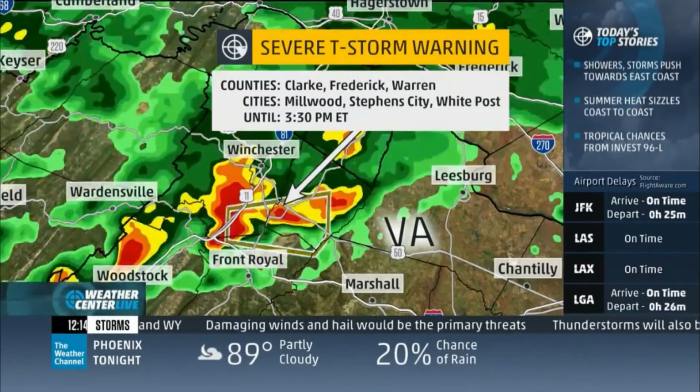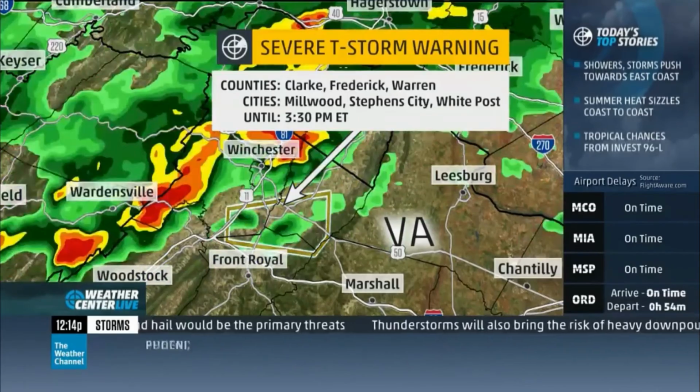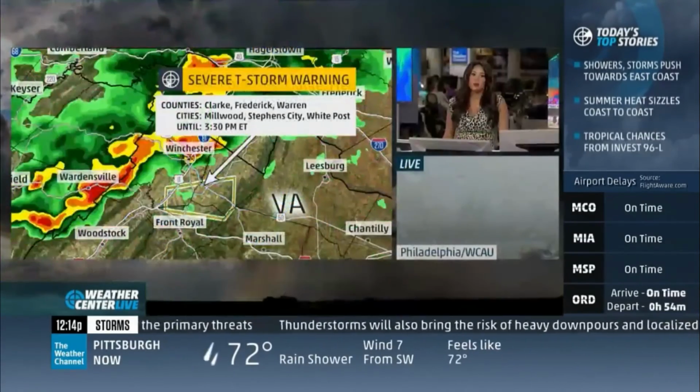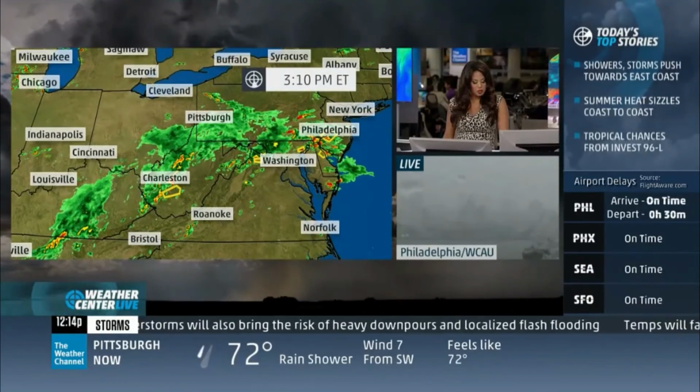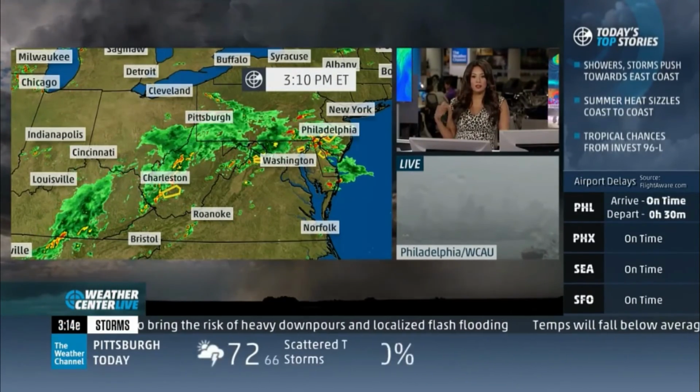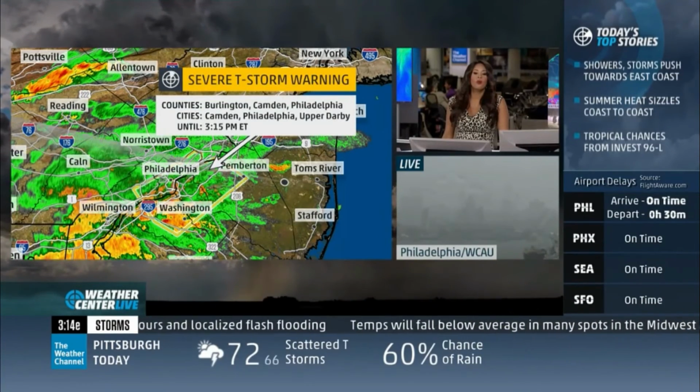But it's not just the Northeast. We're also seeing these storms that are going to be popping up across parts of the Midwest, Chicago, and this is all a different system. But the point is we've got a lot of activity that we're covering right now with all this moisture coming through. And of course, we can't forget about the flooding aspect that's going to be setting up across parts of the Tennessee and the Ohio Valley. We're going to be right back.